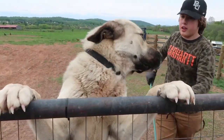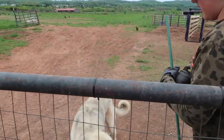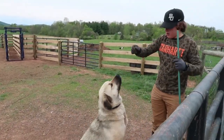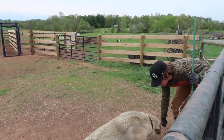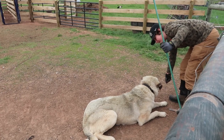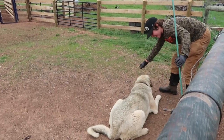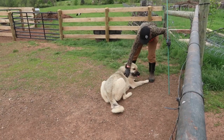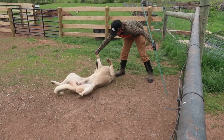Is he not supposed to jump on the fence? Down. On the gate? Sit. I'll come in. Sit. Sit. Down. Roll over. Roll over. Come on. You know how to roll over, Tank. You know how to do that. Roll over. Oh, good boy.